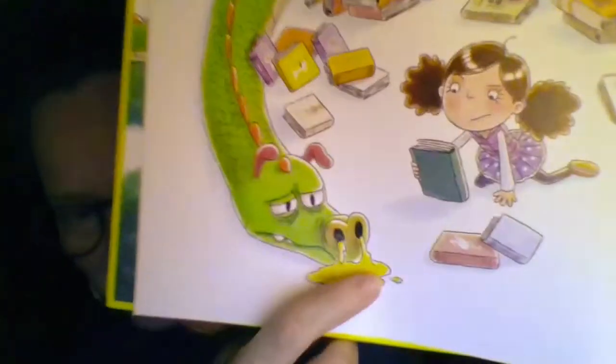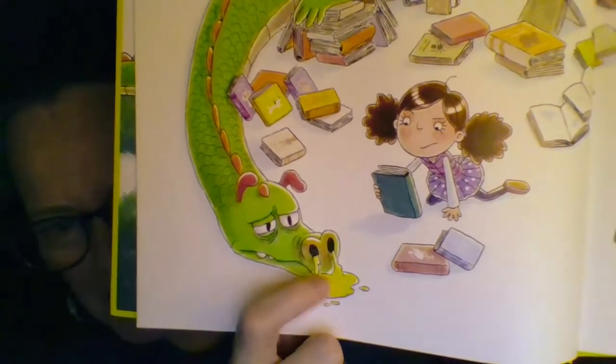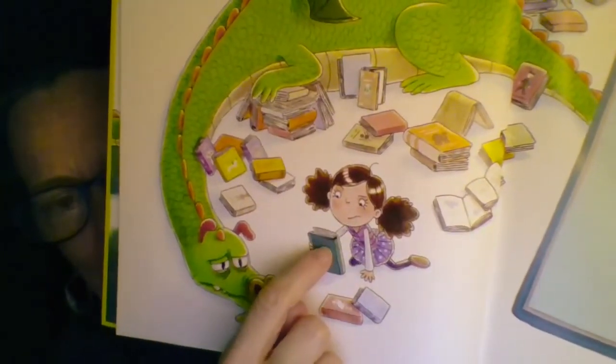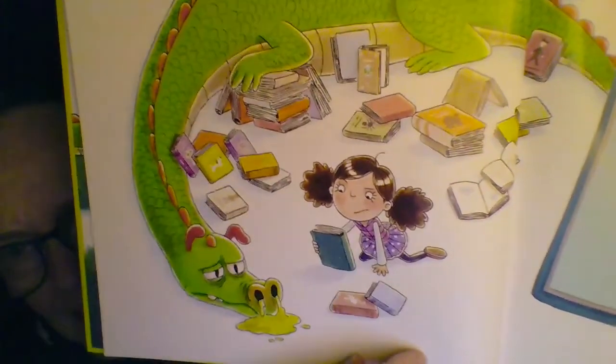Here we have our dragon. Oh, that's a lot of snot. Yellow boogers pouring out of his nose. Ugh, he has a terrible cold. And there's the little girl. She is surrounded by lots and lots of books. I think she's doing research. How do you care for a sick dragon?